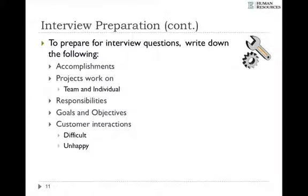The final section of the interview preparation tool is identifying and documenting relevant work experiences. These experiences will help you respond to interview questions. Think of experiences as accomplishments, team and individual project participation, responsibilities, and previous performance appraisal goals and objectives. You'll also want to identify and document any customer interactions or experiences working with difficult people.